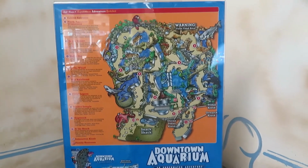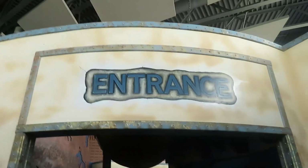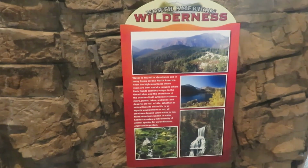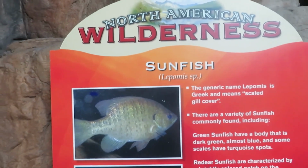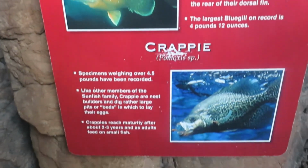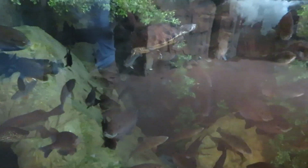Alright, so this here is the map of the downtown aquarium. It's a very nice aquarium. Alright, we enter here. We got the North American Wilderness. Alright, it's our first tank. This is what we're going to see in here. We got sunfish and crappie. There we go. There's a turtle in there. The turtle was not listed, but it's in there. Wow, this tank is very beautiful.